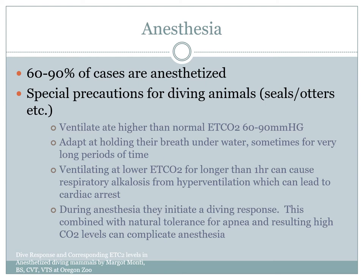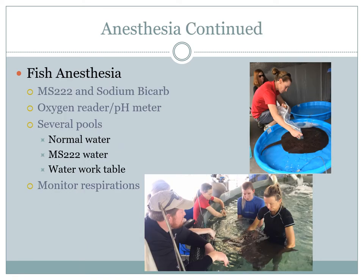And they were finding that they actually need to ventilate at a higher rate, at 60 to 90 millimeters of mercury. They have a diving response where they adapt better to holding their breath underwater, so they just hold their breath for longer periods of time. So we just need to ventilate them like that for longer when they are under anesthesia. They actually do a lot better. They woke up a lot nicer, with fewer complications. Unfortunately, these are our learning experiences that we go through while they're under anesthesia.